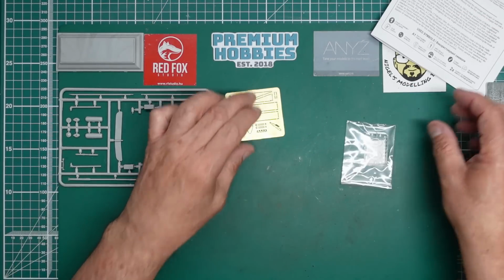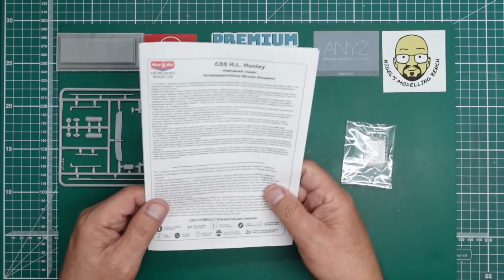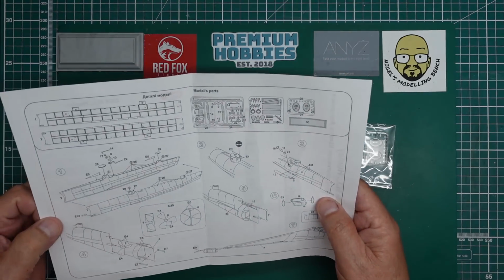So anyway, it's a lovely little kit, and I talked about this submarine on one of my videos, and Wendy responded by sending me the kit. So thank you very much, Wendy. This build's for you. So I guess we better crack on.